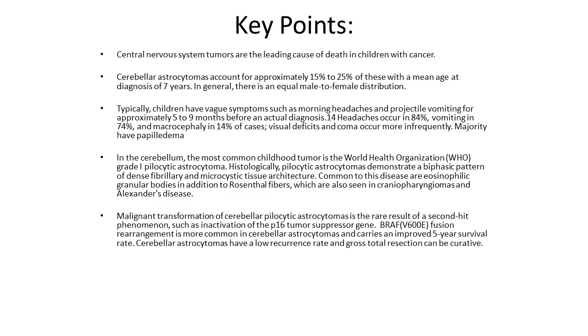This is histologically a pilocytic astrocytoma demonstrating a biphasic pattern of dense fibrillary and microcystic tissue architecture. Common to this disease are eosinophilic granular bodies, in addition to Rosenthal fibers, which are also seen in craniopharyngiomas and Alexander's disease. Malignant transformation of cerebellar pilocytic astrocytomas is a rare result of a second hit phenomenon such as inactivation of the p16 tumor suppressor gene.